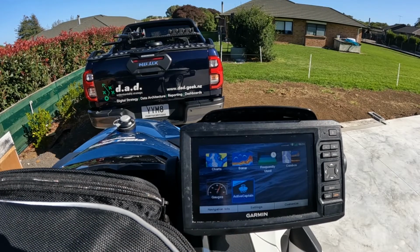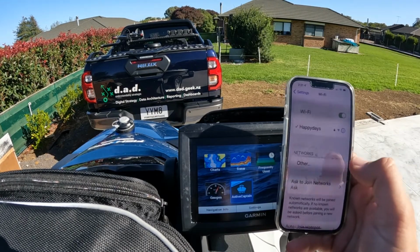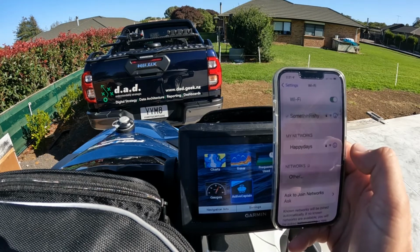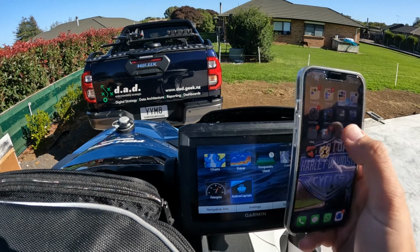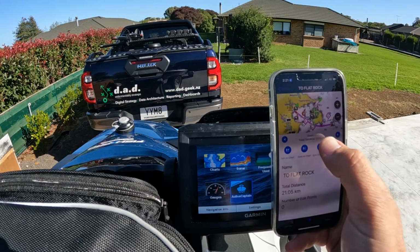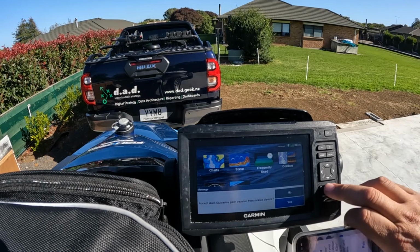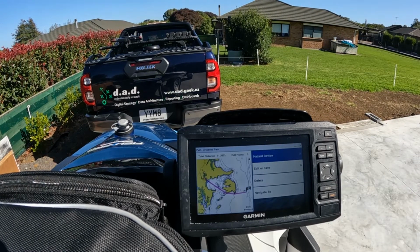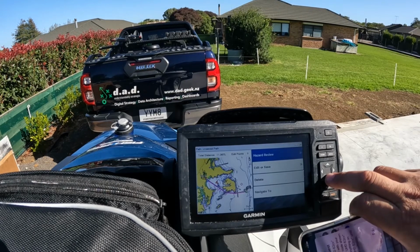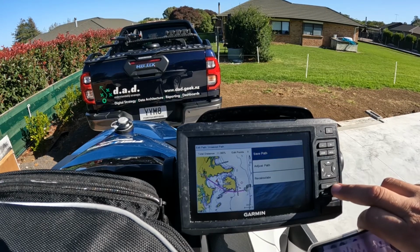So the next step is to connect to our Garmin unit using our phone. Bluetooth, let's connect to something fishy. Now the phone's connected, go back to Active Captain, and we want to sync and navigate. Auto guidance, we want to accept it, so yes. And there we are, we have our course plotted for us. We want to save it, save path.